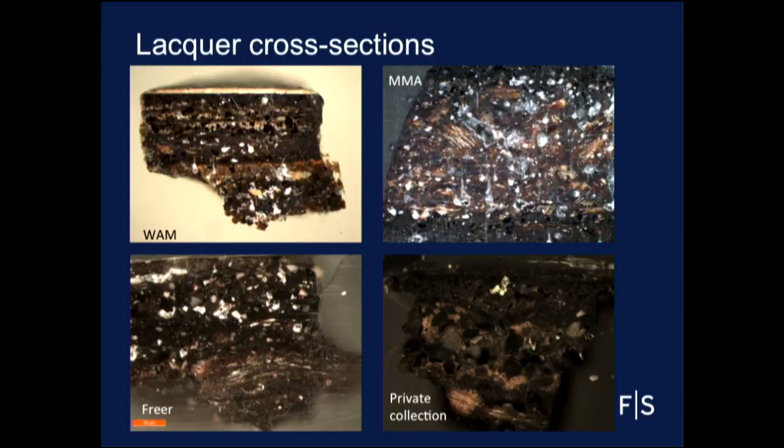Okay, and these are pictures of the 4 different lacquer samples. Note that the scale of the 2 at the bottom is similar, but the 2 at the top are much larger. I took these images so that they were as close as possible to showing the entire cross-section of the sample that I had.